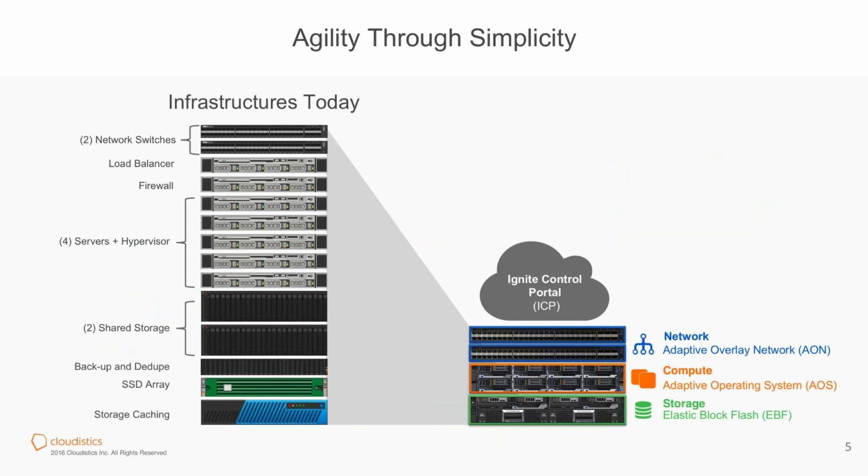So when you think about that, in IT environments today, you do get agility, but you only get it in certain parts of the data center, right? Adding servers is usually pretty easy, but adding storage, servers, and network together gets very hard. And then you've got to think about firewalls, load balancers, your shared storage environment, whatever you're doing for backup, and if you have dedupe included, if you have SSD arrays, if you have storage caching engines like Fusion IO with Ion, things can be very complicated. Applications work well in environments like this, but they're very hard to maintain, and they take a lot of knowledge and a lot of expertise.